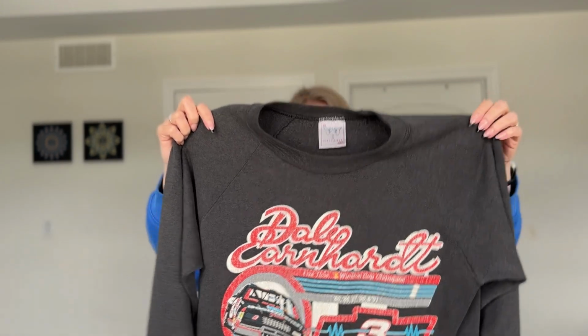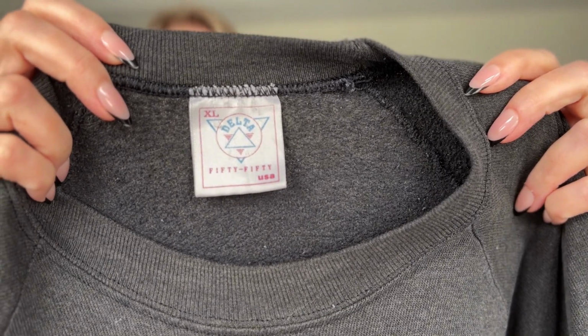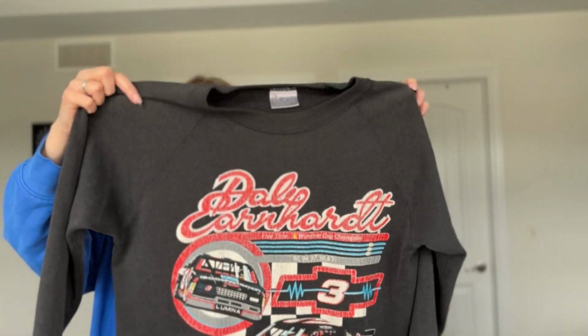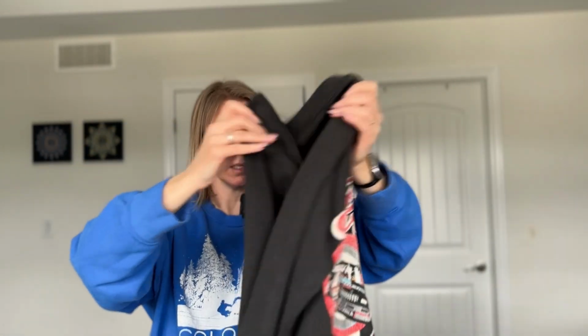So this is a Dale Earnhardt racing sweatshirt. It is from his 1991 championship win. I don't know much about NASCAR. My husband does watch it every once in a while. It's an extra large. The tag is Delta 50/50 US, so I don't know if this is a special tag. If it was Fruit of the Loom, I think it might go for a higher price. However, anything I saw with this sort of graphic in a sweatshirt sold comps for around $50 to $60. So this is a very interesting one for me. I've never sold anything like this, and I will definitely keep you guys posted on how that does.